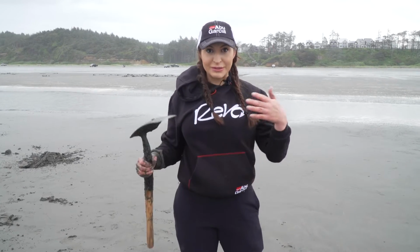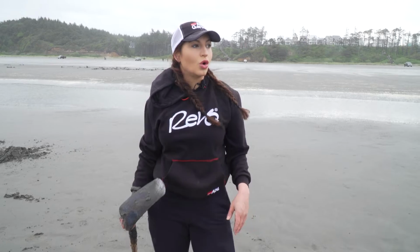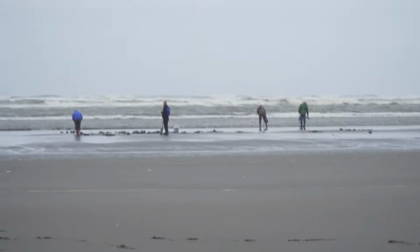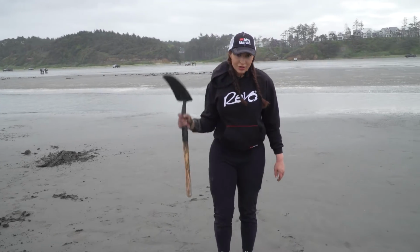Another way to dig clams besides the shovel is using the clam gun. It's a PVC pipe that you hold like so and you drill it down over the hole. Lots of folks in the area are using them. It's most predominantly what's used out here, but in my culture, we use a shovel, and it's a tougher technique to learn. It's a little bit more of a learning curve, but once you learn how to do it, it's significantly easier than a clam gun. So today we will shovel.